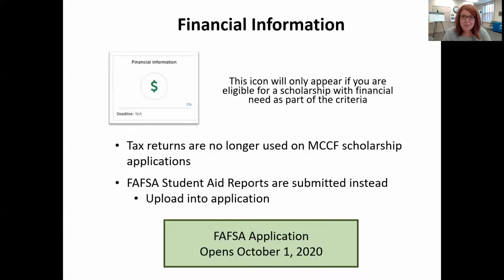Again, this is another one of those things, don't wait until the last minute. So if you submit your FAFSA on January 14th, there's no way you'll have your student aid report by our scholarship deadline. So start it early. It opens on October 1st, and you'll already have it done by the time you start applying to colleges.